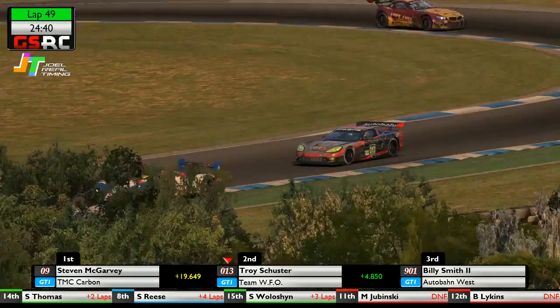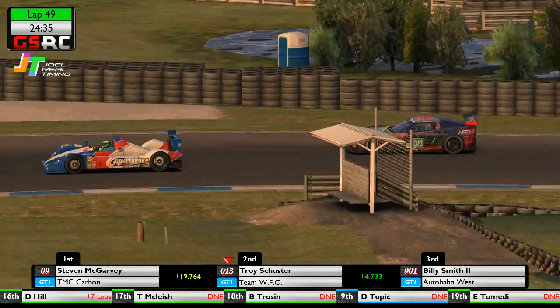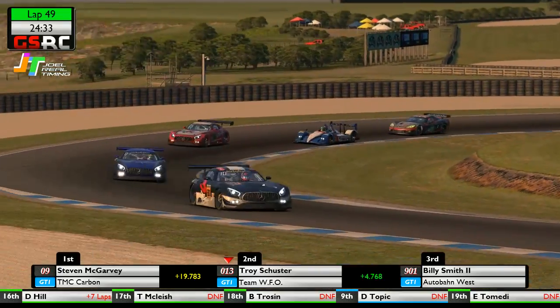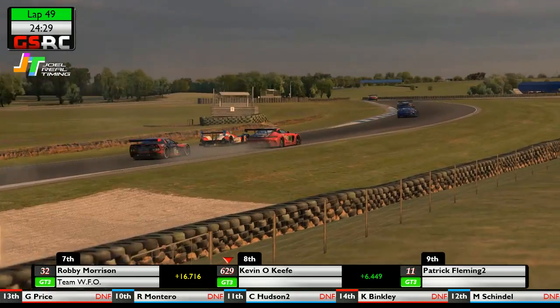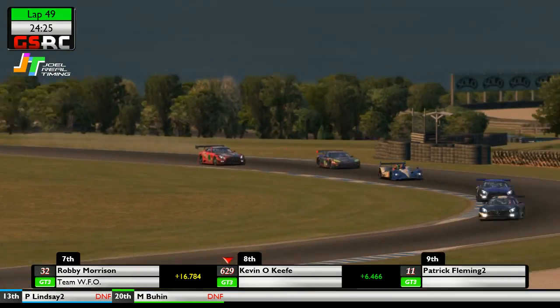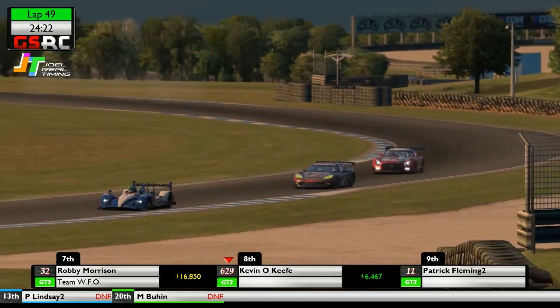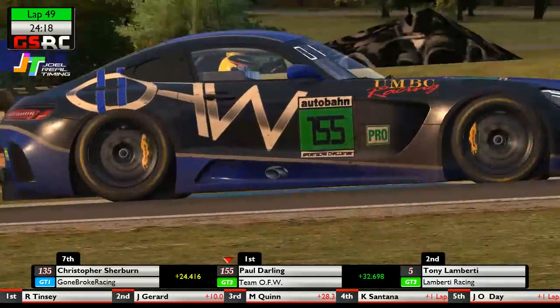And you can see all the different variety of cars up ahead of these guys that is going to come into play. Some GT3 cars of Kevin O'Keefe and Paul Darling, as well as David Henry, actually. All three of these guys, I think, battling for position. And Paul Darling, you're a leader in GT3 right now. I think still he needs to make that stop, right?